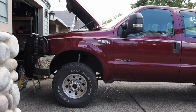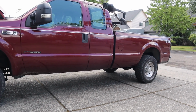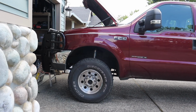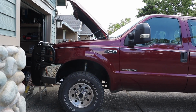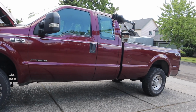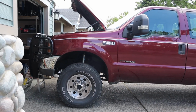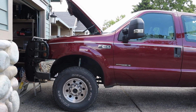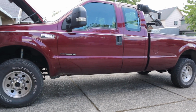Now I could make a whole separate video on different cosmetic things that I would like to do to this truck. A lot of stuff will be coming in that department, but as far as performance goes, she's getting fairly close to being complete for the time being. Who knows down the road if I end up picking up another truck and building this thing to be a little more of a play truck. We'll see, but for now I think that's most of the performance stuff that I have planned for it.